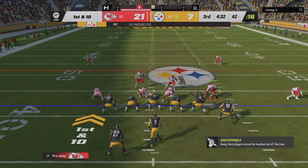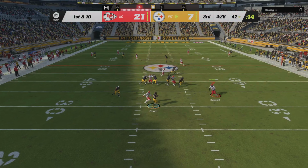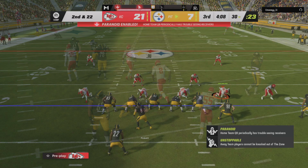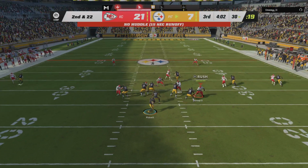Now they've got some time. The running game struggled in the first half. Opposition knows how to focus on defending the pass here. They've got to re-energize that ground game and maybe open things up for a comeback here in this half. That huge loss on the sack makes this job much more difficult. It's now second down and 22 yards to go.